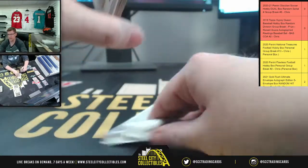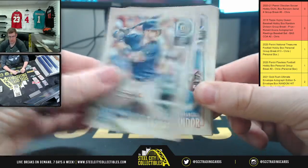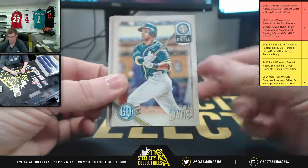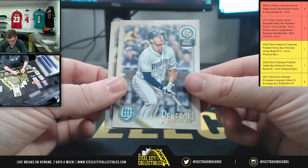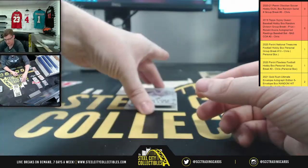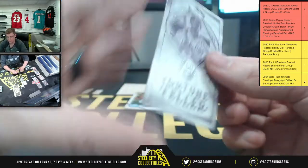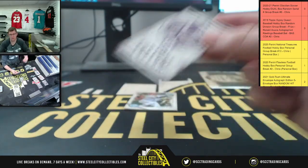Uno mas. Now we'll do the Glassworks and the Acuna Jr. bat. Then we got Mr. Chris Bryant for the Cubs. Francisco Lindor out there in Cleveland. Chris Davis, A's. Then Renfrew, Padres. There's another tarot card this time for the Athletics. And it is Chris Davis on the GQ Fortune Teller.